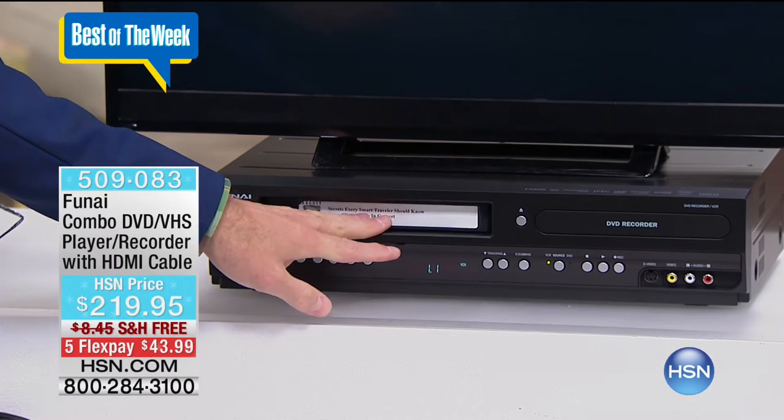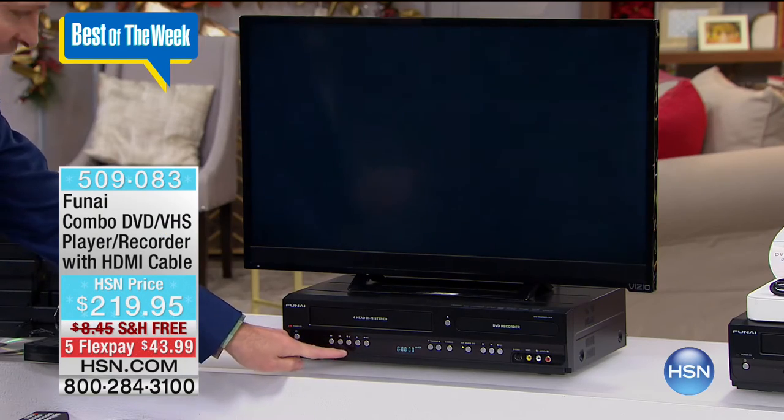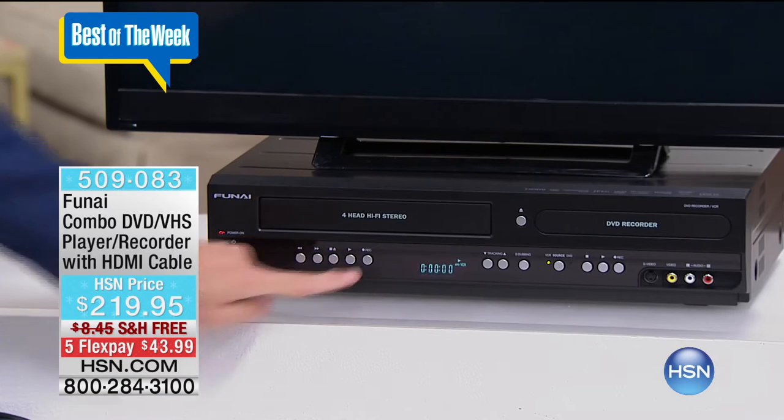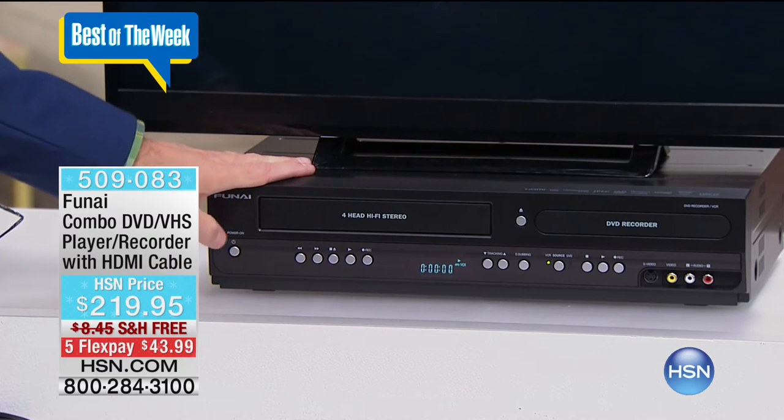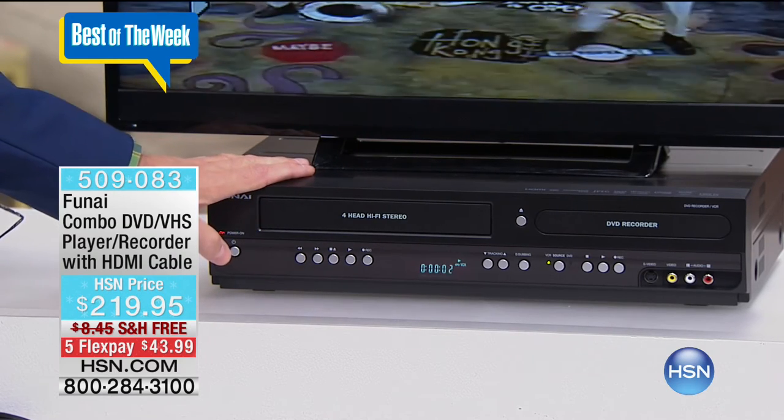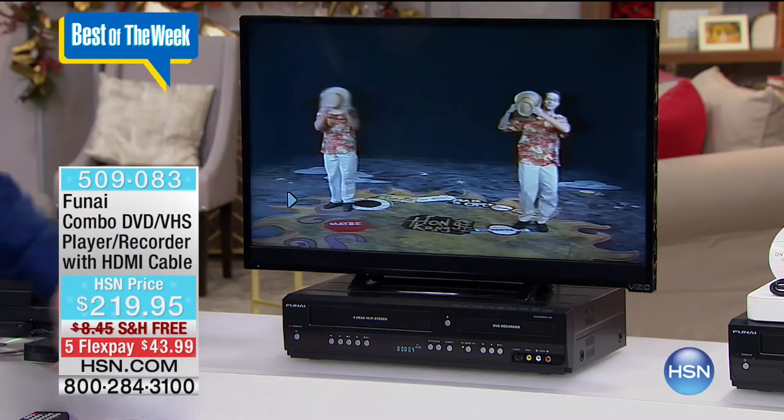This is a show that I did, but it's been almost 15 years since I've done it, so I'm gonna press play. And you'll notice, by the way, that the tape that you play back is gonna look good, because the tape is gonna be up converted. Even this tape that's 15 years old looks pretty darn good.